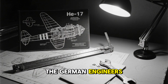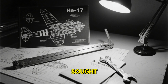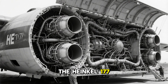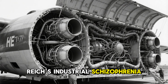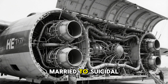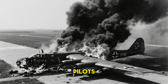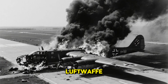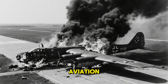The German engineers sought perfection and achieved complexity. The Allied engineers sought utility and achieved victory. The Heinkel He-177 was the embodiment of the Third Reich's industrial schizophrenia. Brilliant innovation, remote turrets, coupled engines, married to suicidal stupidity, dive bombing. It burned its pilots, it burned its fuel, and ultimately, it burned the hopes of the Luftwaffe. It remains the most sophisticated failure in the history of military aviation.